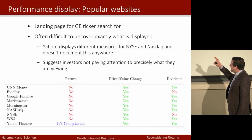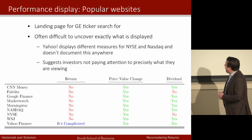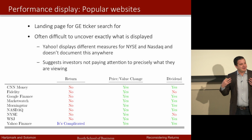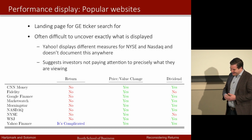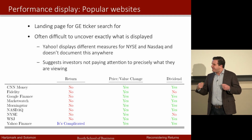Then we went and looked at a bunch of different websites. We did a ticker search for GE. Basically, none of these websites showed a standard return on the default landing page. The other thing we found is it's very difficult to back out exactly what it is. It took a lot of effort.